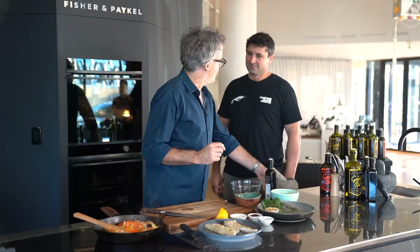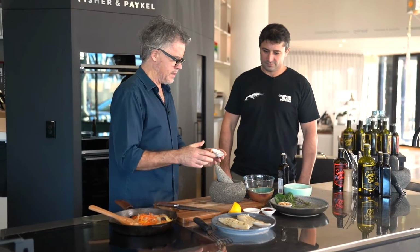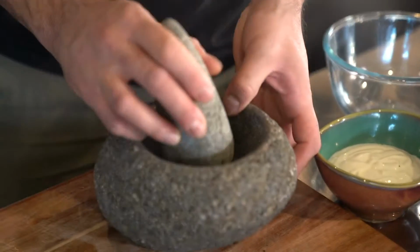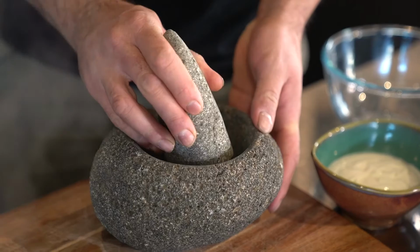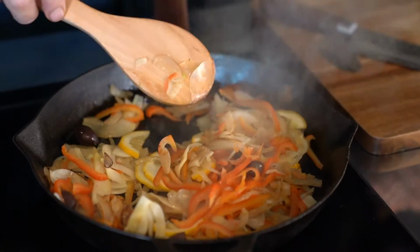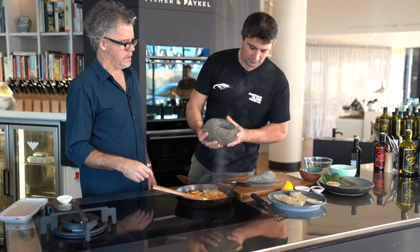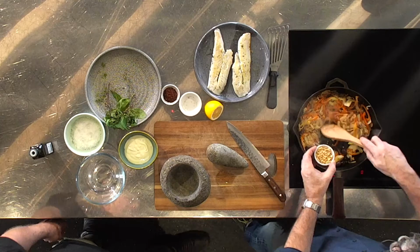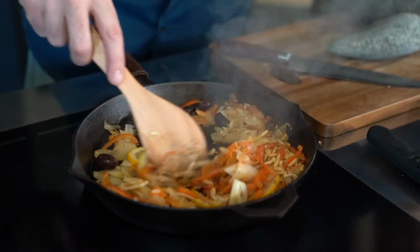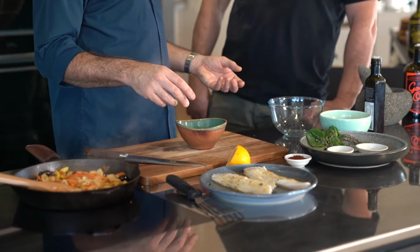If you could do me a favour and just smash some of these coriander seeds for me, that'd be great. Not a problem. This cute mortar and pestle made up in Kerikeri. Coriander seeds I think are lovely. They've got a lovely lemony sort of character to them. And tip them into the pan. Lovely, fantastic, plump, beautiful pine nuts. Put them in. But we're also going to make a little minty yogurt to go with this as well.